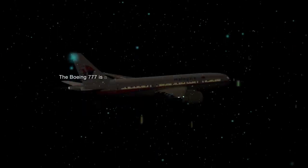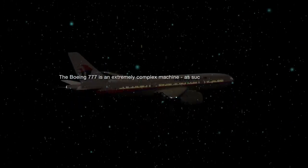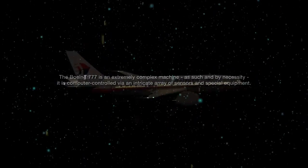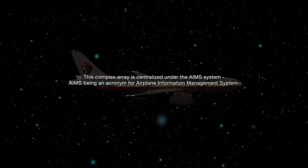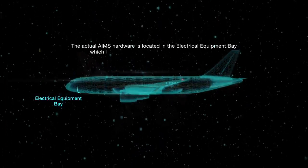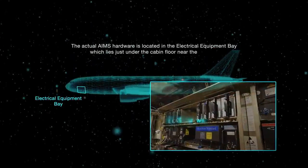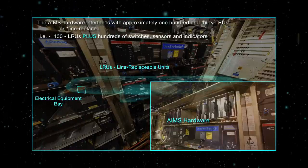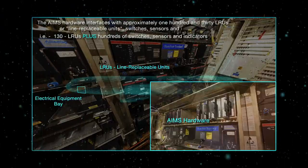The Boeing 777 is an extremely complex machine. As such and by necessity, it is computer controlled via an intricate array of sensors and special equipment. This complex array is centralized under the AIMS system, AIMS being an acronym for Airplane Information Management System. The actual AIMS hardware is located in the electrical equipment bay, which lies just under the cabin floor near the cockpit. The AIMS hardware interfaces with approximately 130 LRUs, or line replaceable units, switches, sensors, and indicators.